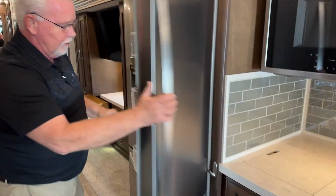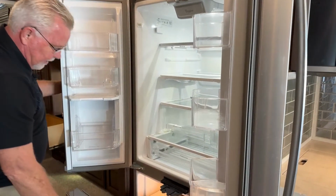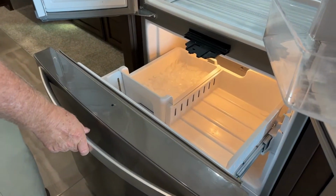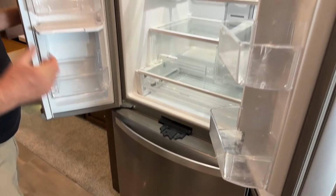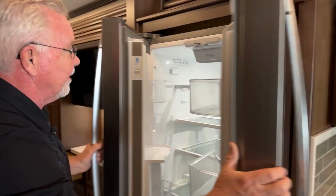Next to the galley, we have our residential refrigerator. I think this is a 19.7 foot refrigerator, and we still have a load of ice in here. You can tell this unit just got traded in. It's very clean, like I say, 13,500 miles, in excellent shape.